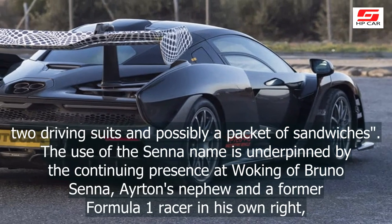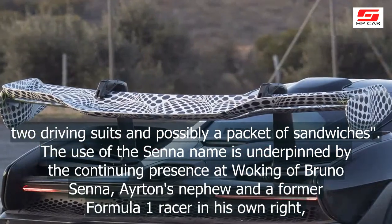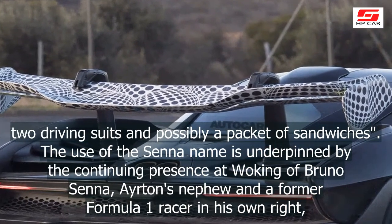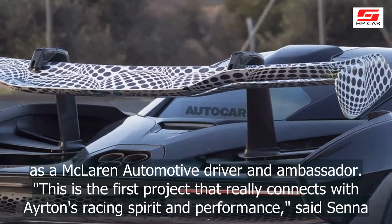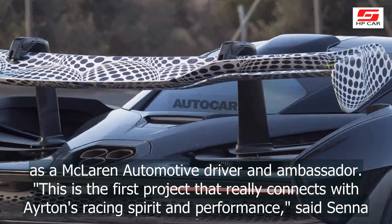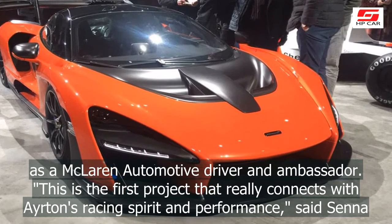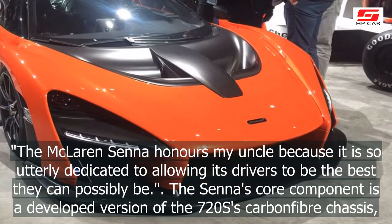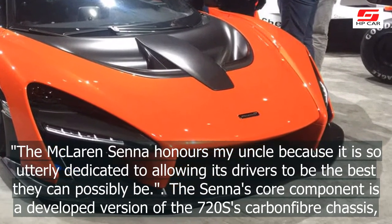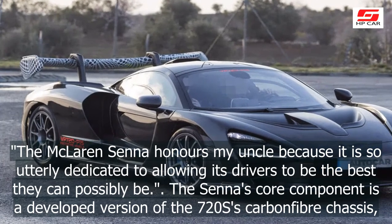The use of the Senna name is underpinned by the continuing presence at Woking of Bruno Senna, Ayrton's nephew and a former Formula One racer in his own right. "As a McLaren automotive driver and ambassador, this is the first project that really connects with Ayrton's racing spirit and performance," said Senna. "The McLaren Senna honors my uncle because it is so utterly dedicated to allowing its drivers to be the best they can possibly be."